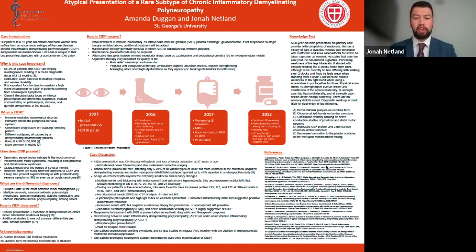During her active exacerbations, these lumbar punctures showed increased protein levels, which showed that there was an ongoing inflammatory state present. There were no oligoclonal bands, as is often seen in multiple sclerosis, and so that was lower on the differentials because of that finding.